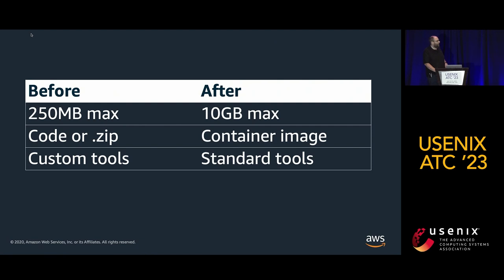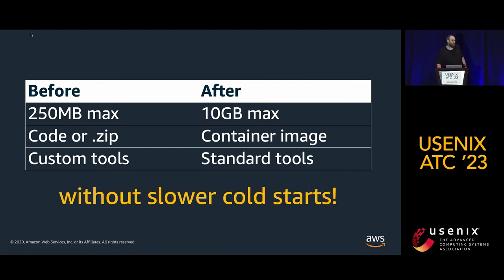And so this work describes how we took that 250 megabyte limit, we raised it to 10 gigabytes, so that's a 40x increase. How we extended the support from these kind of code files or zip files to standard container images, so Docker-style container images, and how that allows customers to use these sort of standard container toolchain to create the artifacts they're going to deploy in Lambda. And the real challenge here is that we needed to do all of this without increasing cold starts.